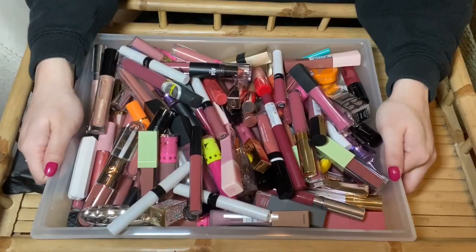Today, we're just doing a good old-fashioned declutter. My lip product drawer, where I keep my lipsticks, my liquid lipsticks, my lip liners, my glosses, all of it. It is to the point where I can't fit any more products in it. It is full. So, I'm gonna angle y'all downwards and we are just going to go through all of my lip products and decide what I need to get rid of and what's worth keeping. So let's get started. Where do I even start?